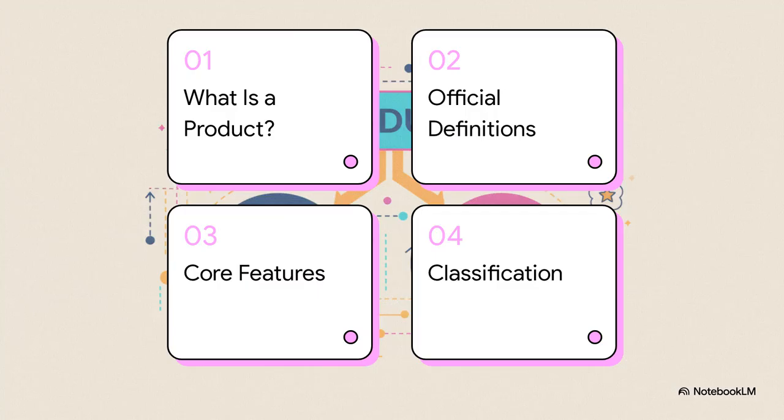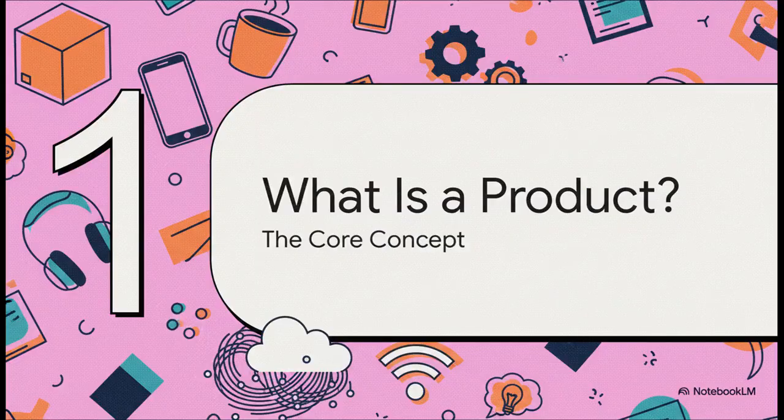So here's our game plan for today. First, we're going to figure out what a product really is. Then, we'll dive into the official textbook definitions. After that, we'll break down the core features of any product. And finally, we'll get into how to classify them. Let's do this. All right, section 1.